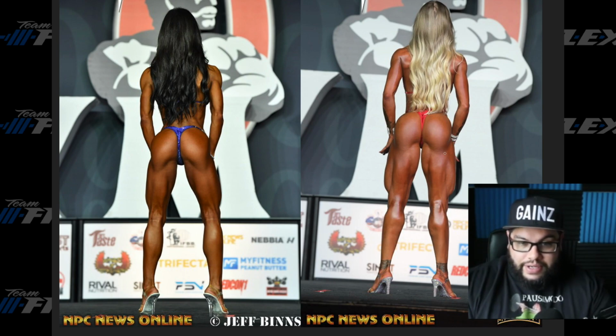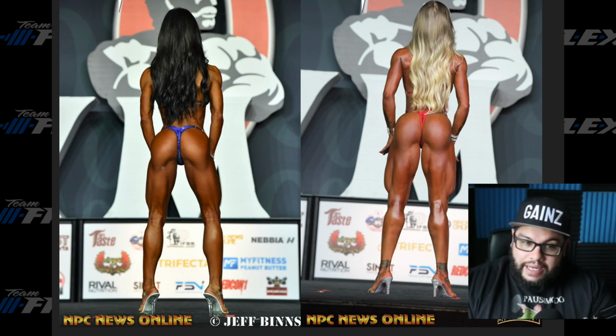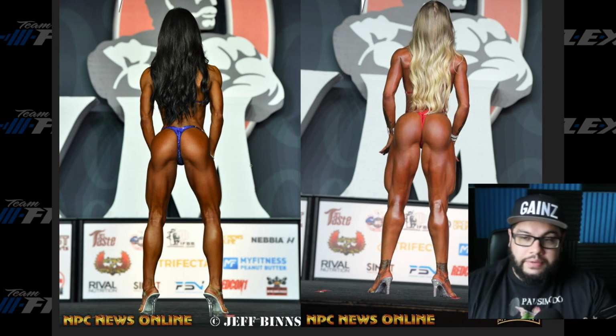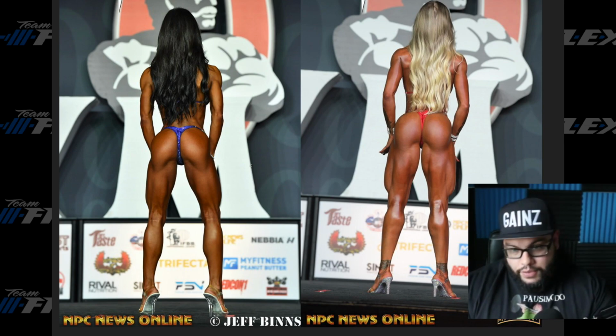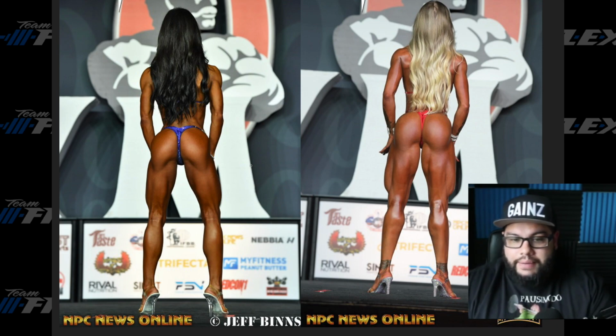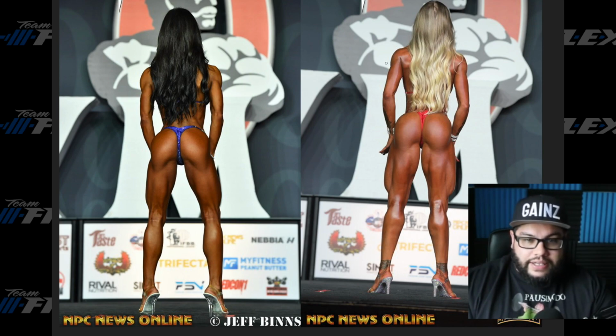So this athlete, you can tell in this picture, there's a lot more glute development overall, just overall more development in the glute muscle than in bikini. And so that's something to factor in. If you are an athlete that likes to have more lower body dominance, wellness could be a great spot for you. If you prefer a more symmetrical, smaller framed look, then bikini might be a better bet for you.